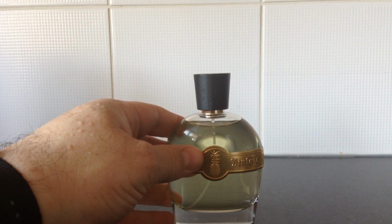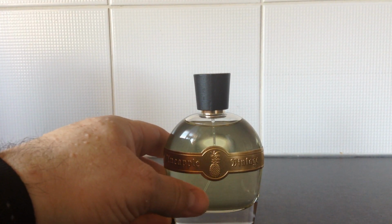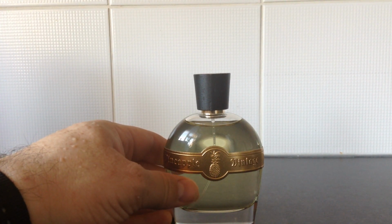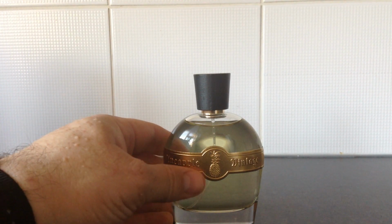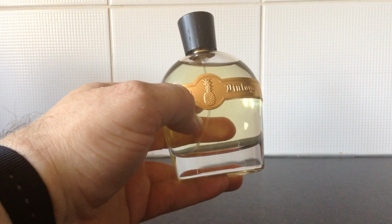Any of you that have smelt the really, really ashy Aventus batches, going back to 2010 was the main one that people remember, I think you'll agree that they've captured that really well in this fragrance. But I'll tell you straight now, this fragrance isn't going to be for everyone. In fact, I'd say there's not much middle ground on this. You're either going to love this or you're going to hate it.